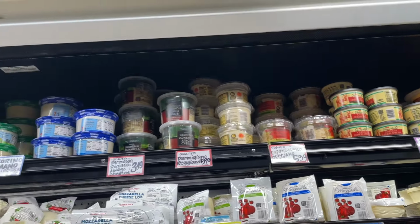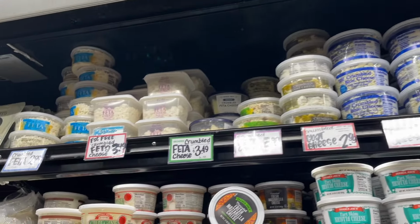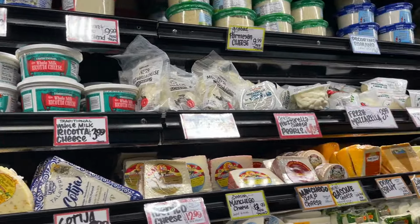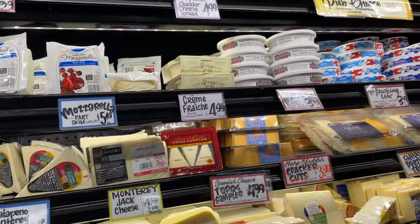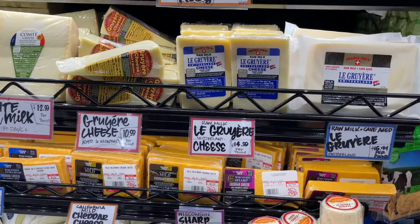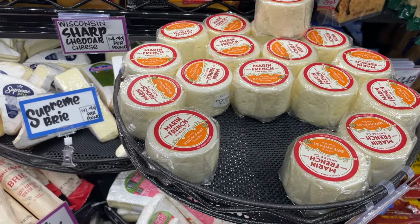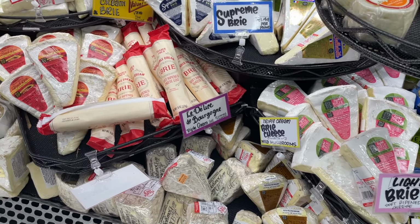I'll just walk through it really quickly. Caramel cheese, feta cheese, burrata, mozzarella, ricotta, mozzarella. I think I'm looking for creme fraiche. Gruyere. I have a lot of cheese to choose from. Marine French. Actually looking for Parmigiano Reggiano.